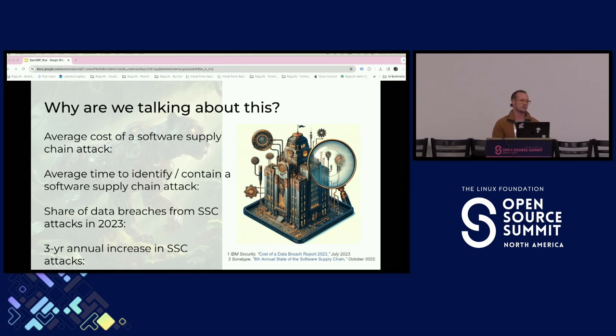a data breach attack hit an all-time high last year in 2023 at $4.45 million. But a supply chain attack is even more costly because of the time it takes to identify and contain. Last year, that hit $4.63 million. When it comes to the average time to identify and contain a supply chain attack, on average, it's 10 months, 294 days. The share of data breaches from software supply chain attacks in 2023 was 12%.